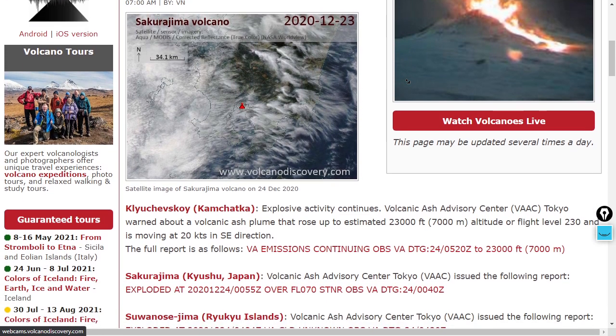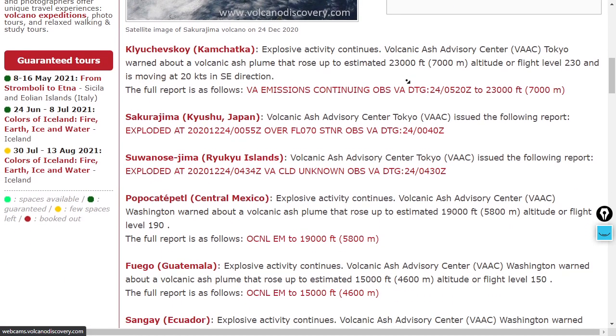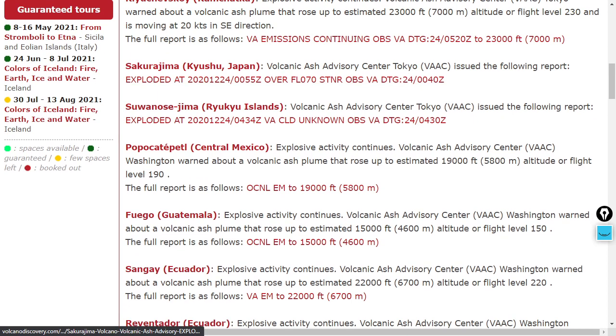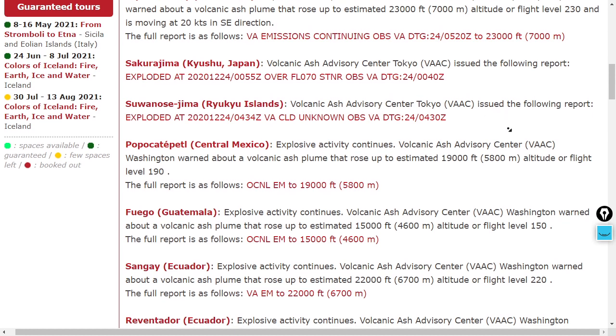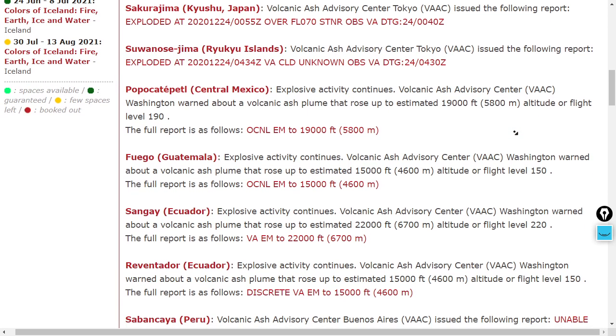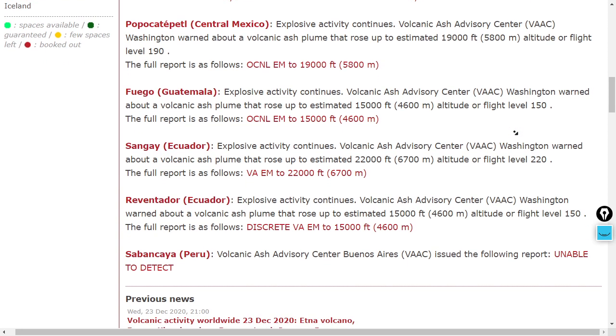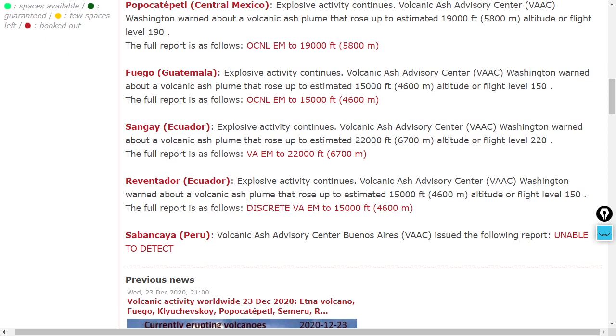Klyuchevskoye is erupting. It's producing a 23,000-foot ash plume as it explodes. Sakurajima, 7,000-foot ash plume there. Suwanosejima exploded as well. Unknown ash cloud there. Don't fly your hang glider over Suwanosejima. Popocatépetl exploding. 19,000-foot ash plume there. Fuego, Sangay, and Reventador all exploding. 15,000, 22,000, and 15,000-foot ash plumes respectively, and we're unable to detect the activity at Sabancaya.